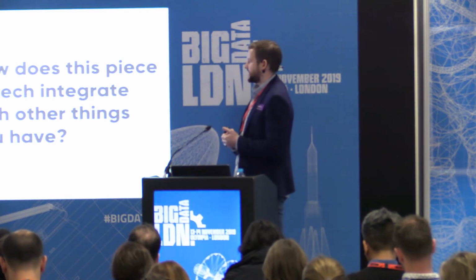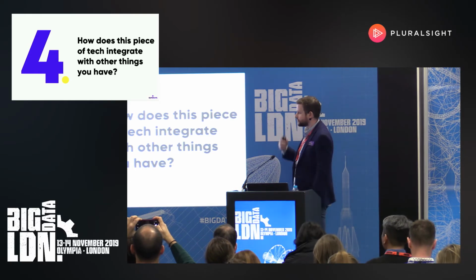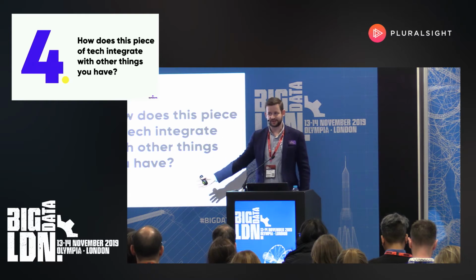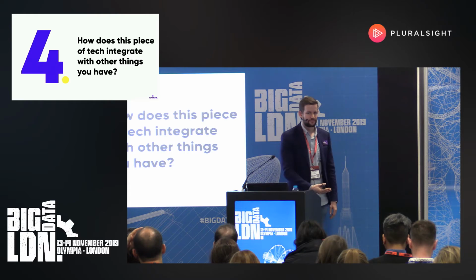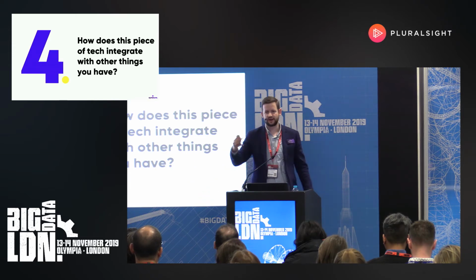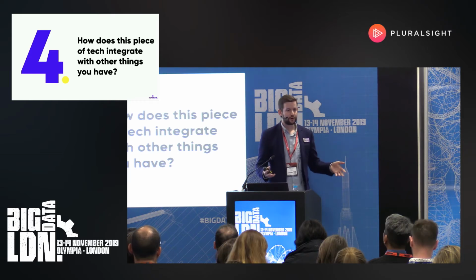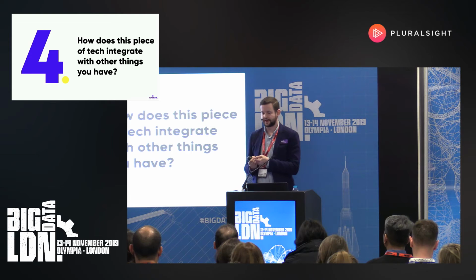Integration, then. How does this piece of tech integrate with the other things that you have? Rarely, if ever, will you find that you're getting a single piece of technology to solve all of your end-to-end problems. Even when you're buying a platform, that's going to be made up of lots of different things. There's going to be database tools, processing tools, visualization, streaming, governance, whatever it is that makes that up. And you might be buying all of that in a single box, or you might be piecing together a sort of best-in-class approach and putting that all together.